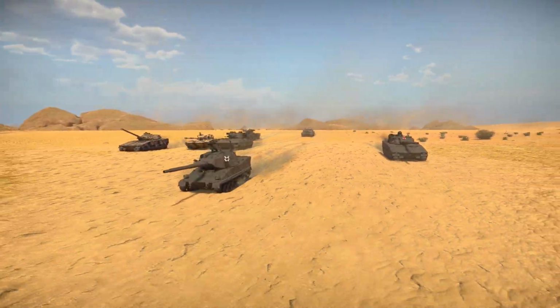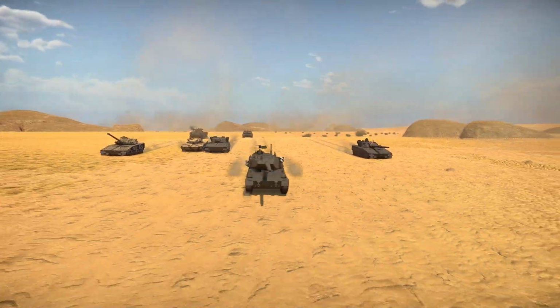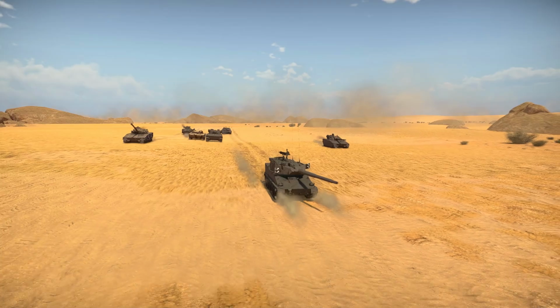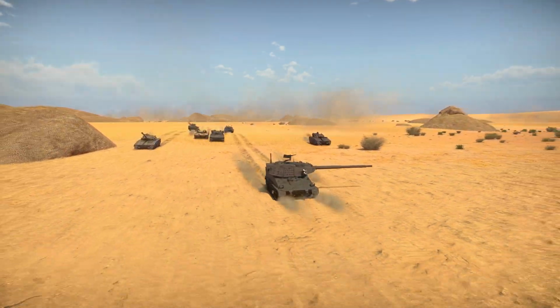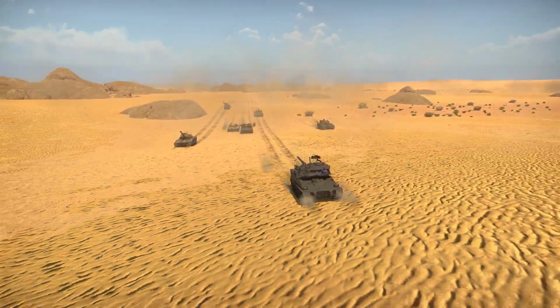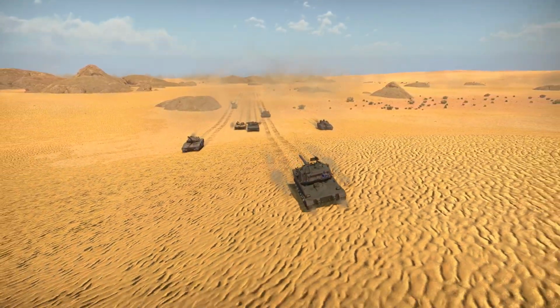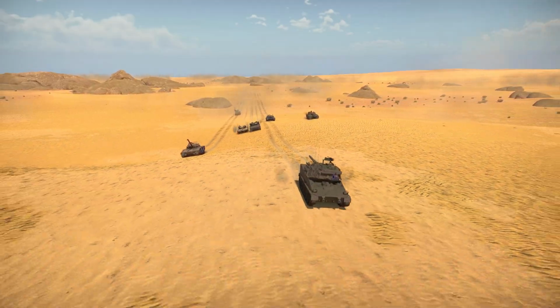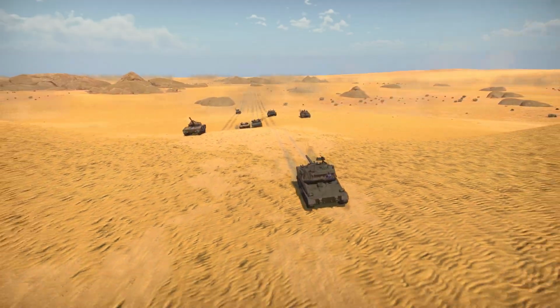There was a little bit of a map rework a couple patches ago on Sinai, and I kind of missed the turn. But overall, on top speed, the XM8 is surprisingly good. I don't know if they buffed it since the previous video. I'm not entirely sure. But definitely in top speed, it is quite nice, especially going uphill on sand.